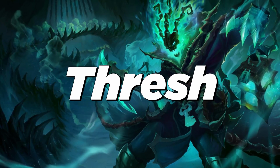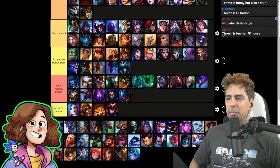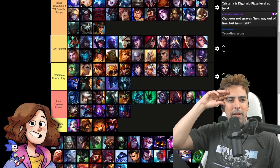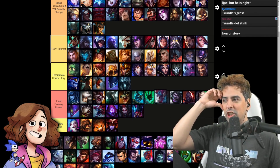Thresh's Final Fantasy house. Thresh's Final Fantasy house, yeah. Worst person in all of League of Legends. Let's put him next to Hecarim. Trundle sucks. Fuck him. His whole thing is just like pissing people off, right? Trundle is gross, dude. And he smells like shit.